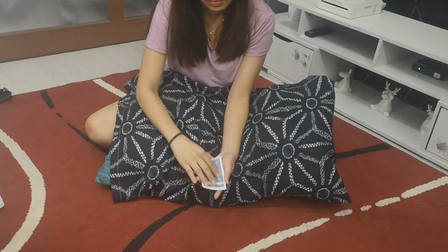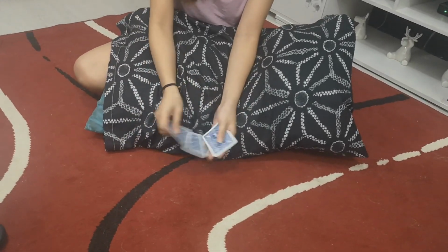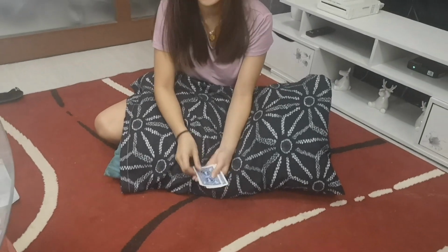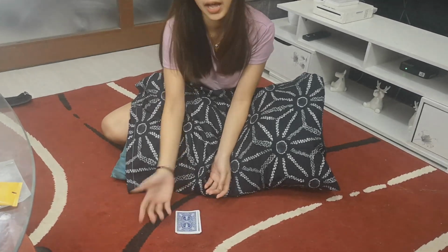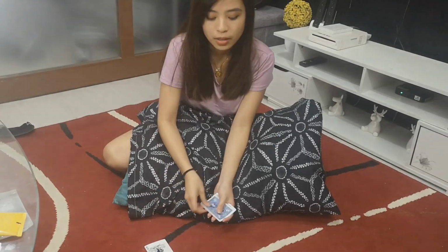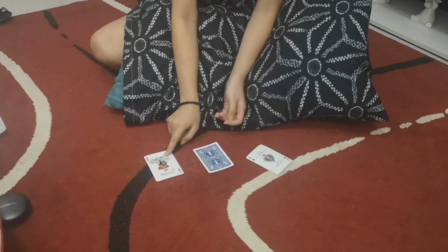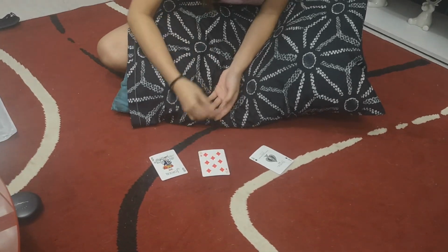Ace. Even the top card is an ace. And even the middle card is an ace. So, ano ba talaga? Let's count the cards again para makita nyo. 1, 2, 3. I have 3 cards. So, yung top card is a joker. The middle card is an ace. What do you think is the third card? Is it a joker or an ace? Neither.